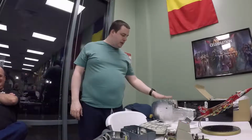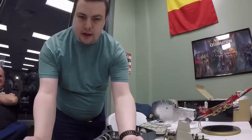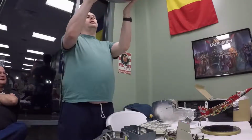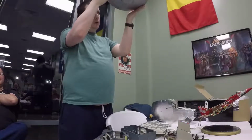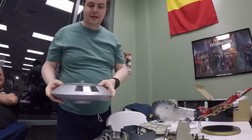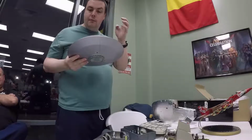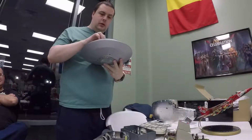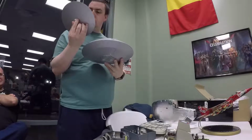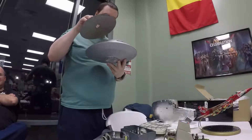Then, at the same time I found K9's head, I found this that I did about 20 years ago. It still works. The batteries are still going. This is the Jupiter 2 from Lost in Space. I don't remember which kit this was. There's nothing on the inside to say what it was.